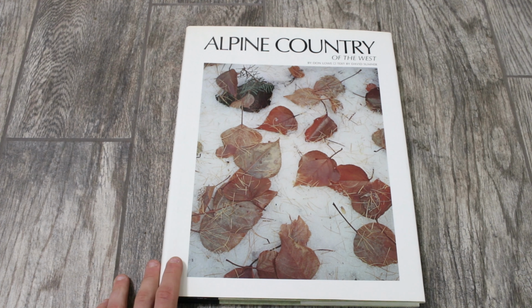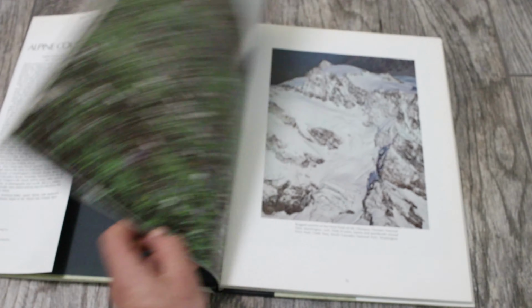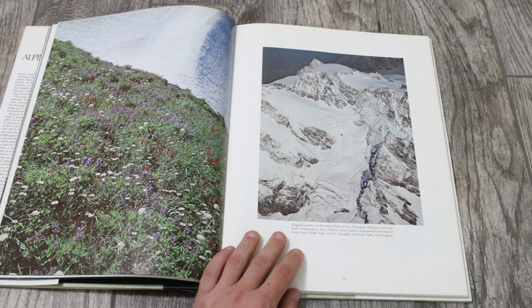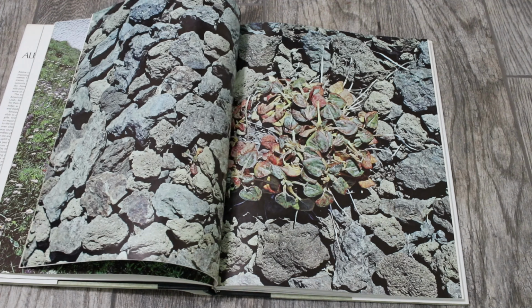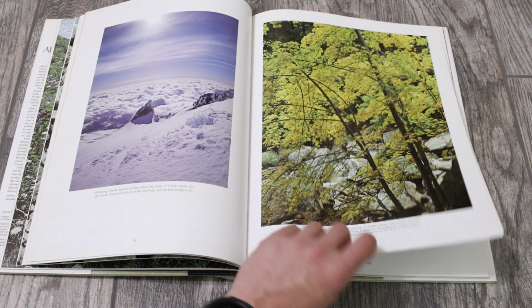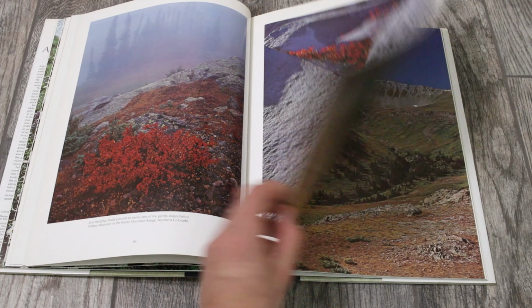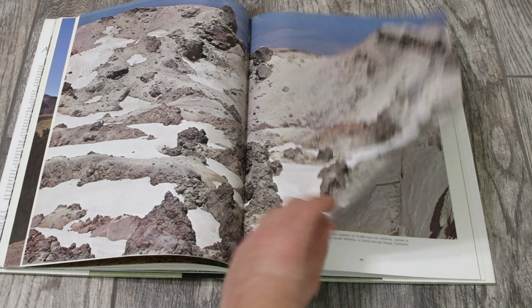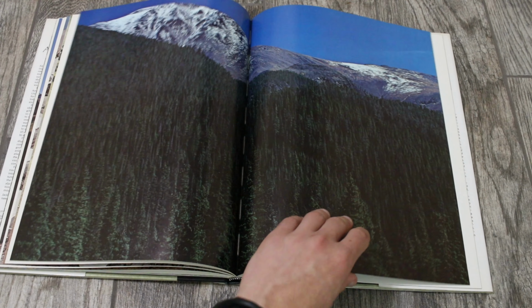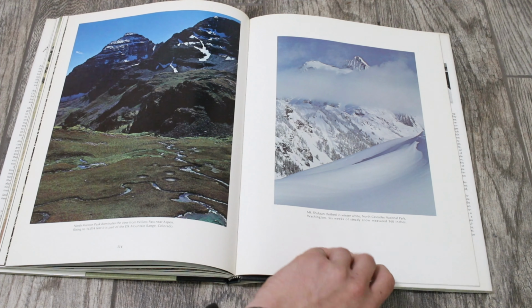Alpine Country of the West by Don Lowe, and the text is by David Sumner. It's a very nice one as well. It's a more regional photo book, centered thematically around a certain kind of region on the planet. So, while the other ones have more of a general overview, this one is more detailed around the Alpine country, as the name suggests. But the imagery is always really breathtaking. Just look at that. Very nice photo book. It's one I enjoy. Sometimes it's nice to get those really specific ones.